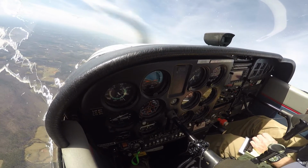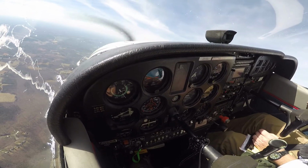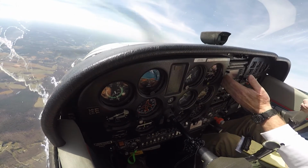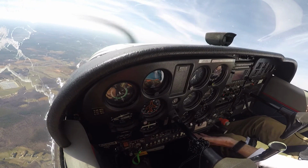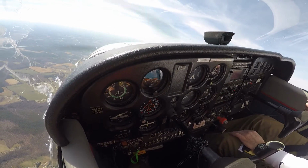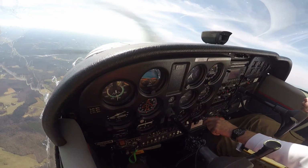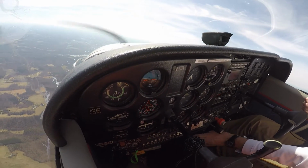Turn off second comms and put this strictly on the first comms? Yeah, just turn off what you don't need. Right. We could turn off the GPS if we don't need it. We could turn off one of the radios. We could turn off some of the lights. And if necessary, we could turn off the transponder. Okay, so those are some things we can do to reduce the electrical load on the aircraft, on the battery.